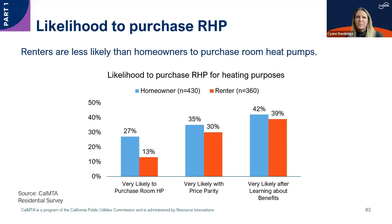It seems like it would be a really important. That's a really good question. Let me look and see what data we have specifically on that, but I do agree with you, and I think that can get into some more sophisticated research designs that maybe CalMTA can consider a little bit more as we continue to delve into consumer research, like structuring some experimental designs in the survey and things like that. But I agree. Yeah, that's a good question. Okay, thanks.